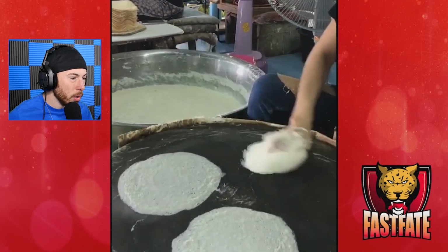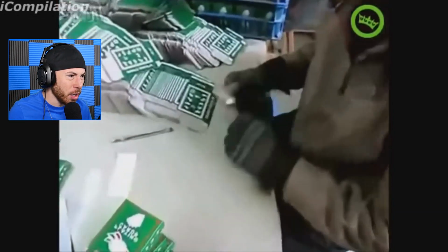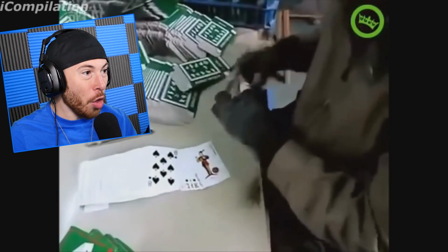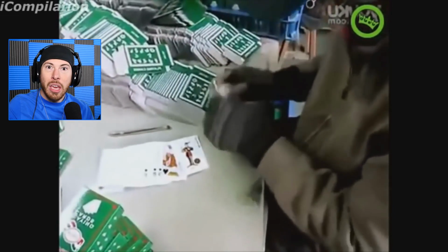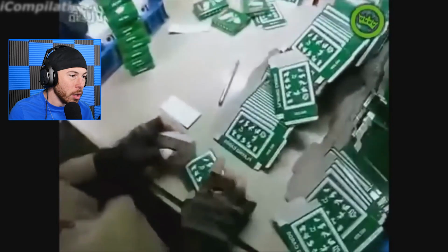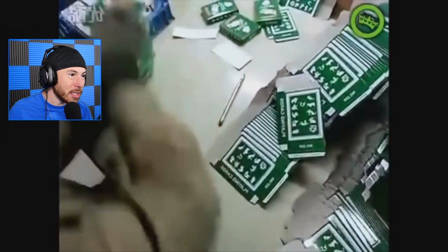Yo. Next up, we got a dude that's putting a deck of cards together. He's even wearing like... Oh! Look how fast this is. Wait, he knows exactly where all the cards are. Look, this isn't just a stack of cards. He has it memorized. Look at that. Look, he just grabs the perfect amount every time. Joker to Joker. That's insane. This is so fast.